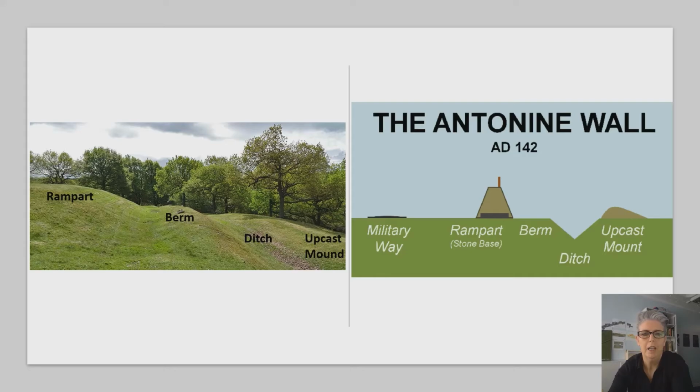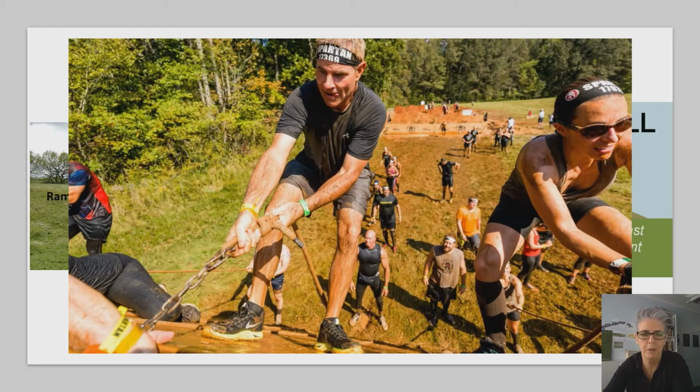So I guess we could say it's a bit like a modern day Ironman obstacle course, if you like, that some people actually now do for fun. Not me, but I know colleagues who actually spend their weekends doing this. And I just wanted to show you how this type of activity really demonstrates what it might have been like trying to navigate and get over that really muddy feature of a wall back in the day, which would not have been a pleasant experience, and you would have had a lot of obstacles to overcome to get to that point.